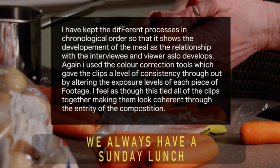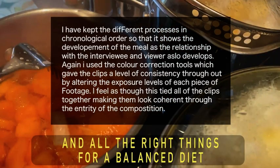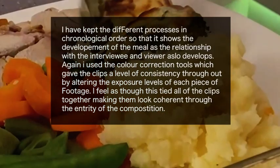I have sequenced the shots so that the viewer can see the development of the meal and how the different elements come together to form the finished product towards the end of the composition. I feel that this is more engaging for the viewer, as they can understand the process while seeing the interviewee explaining the importance of this process and the impact it has on our family. This demonstrates the intimacy of the piece.